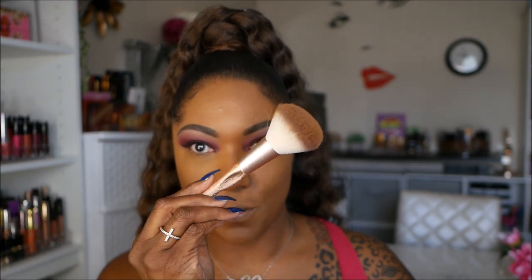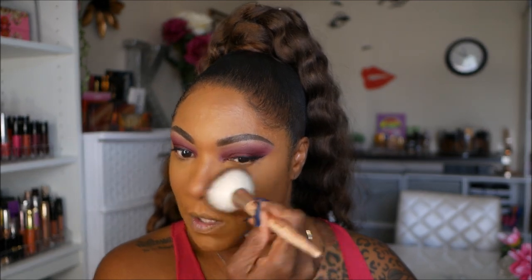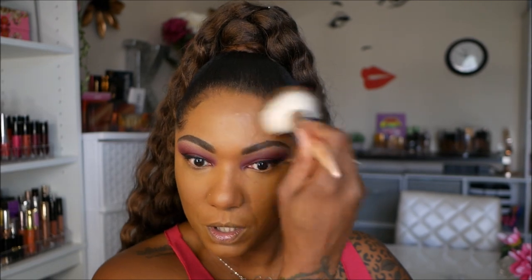It has, I don't know if you can see, but it has a little indentation for your fingers, and it's really, really soft. I think I paid like $3.99 for it. It's really nice. It's from Kinsey. So I might have to check out some more of Kinsey's brushes.